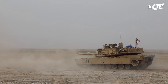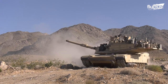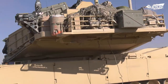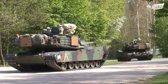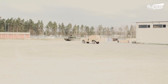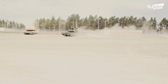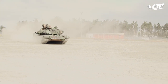Despite being one of the heaviest modern tanks in existence, the M1 Abrams is surprisingly agile. Its Honeywell AGT 1500 engine puts out more than 1500 horsepower, pushing the 70-ton tank up to speeds of more than 40 miles per hour on paved roads and as much as 30 miles per hour when moving cross-country. Such speeds are rarely attempted unless absolutely necessary, as it poses a risk to the drivetrain and the crew's safety.